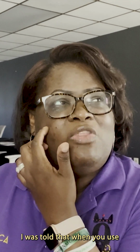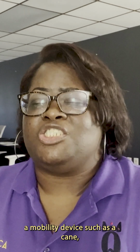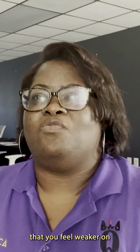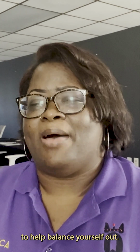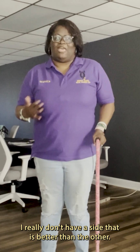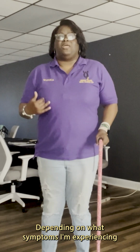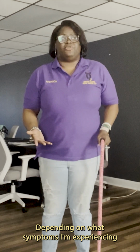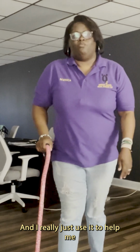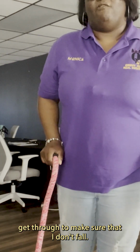I was told that when you use a mobility device such as a cane, you should use it on the side that you feel weaker on to help balance yourself out. In my case, I really don't have a side that is better than the other. Depending on what symptoms I'm experiencing will depend on what side I use it on. And I really just use it to help me get through, to make sure that I don't fall.